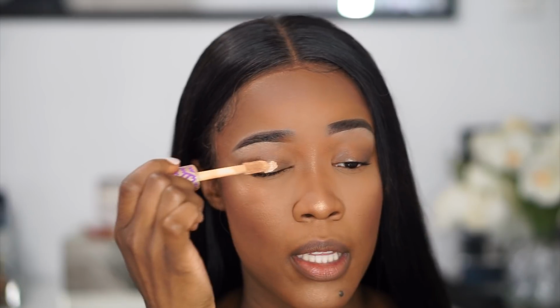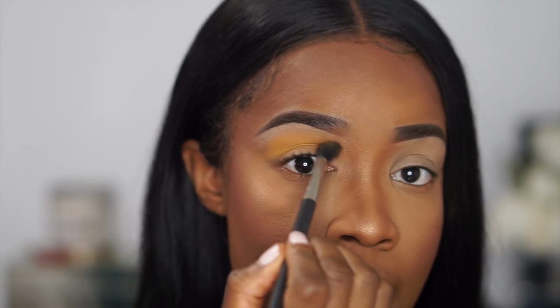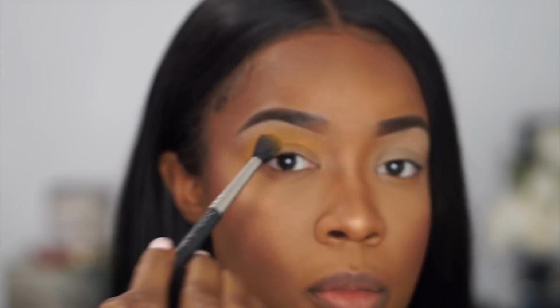Okay, so going back in with the Shape Tape Concealer, and that is gonna be the base for my eyeshadow. Excited. Okay, so I'm just going to be going in with this yellow shade right here. I'm going to use that as my transition color. So far this color is a little bit powdery, guys. I am building it up, but it is blending on very smoothly. I'm not getting any problems blending it.